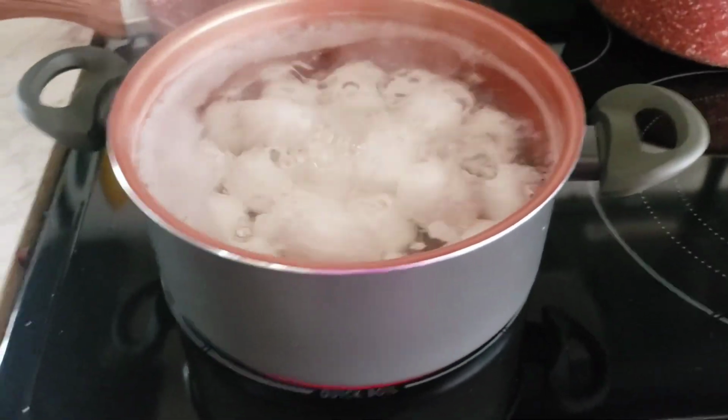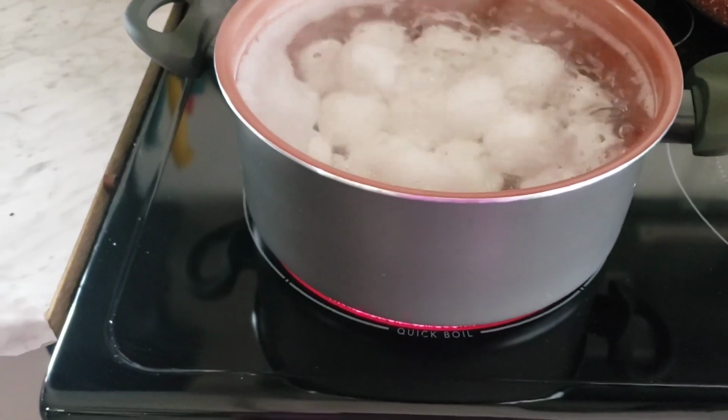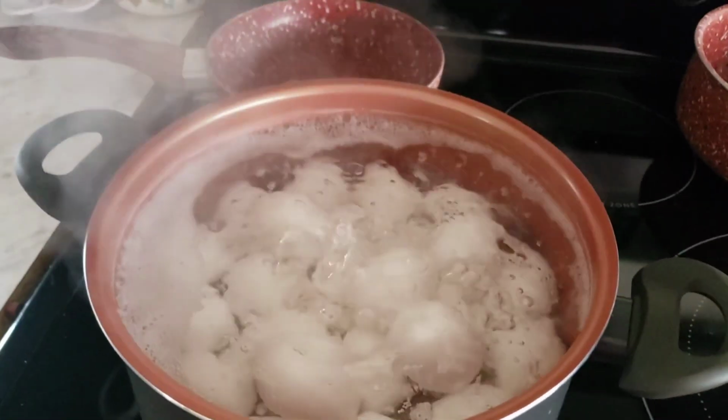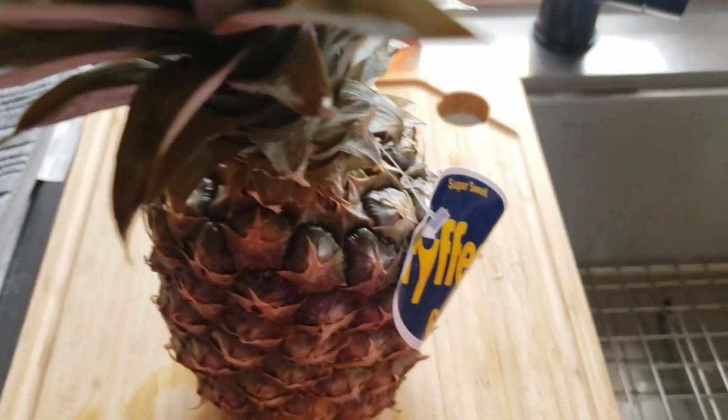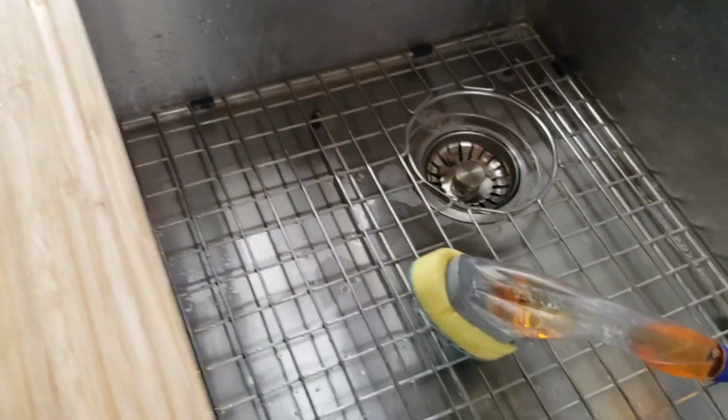Got some eggs on to boil. We're gonna color some eggs for the Easter bunny. I'm getting everything cleaned up. Got all the dishes put away, and now I am just wiping down everything. Got this pineapple I need to cut up, and then I'm gonna get me some lunch because, well, it's lunchtime.